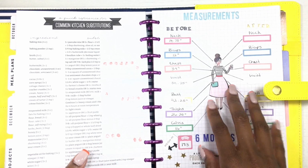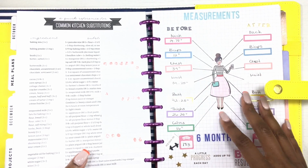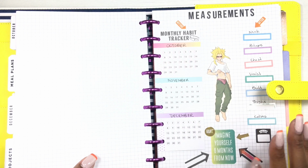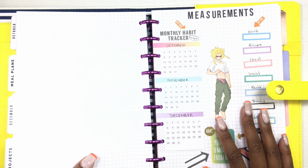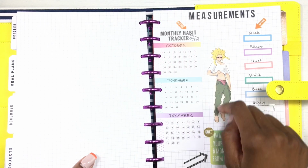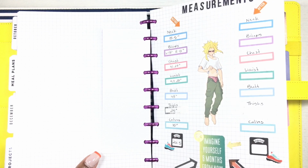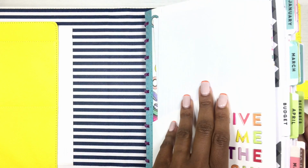But anyways, I saw this from At Home with Keita and I absolutely loved it and I wanted to do it. So I did one for me and I did one for my husband. One thing you'll come to learn about me is I am an anime lover. So shout out to you if you know where this is from, but this is my husband's and this is basically his before and after. So anyways, back to this.